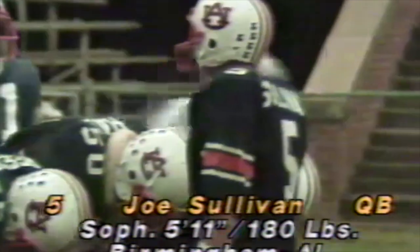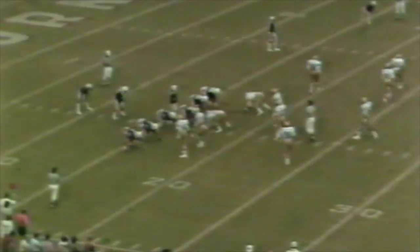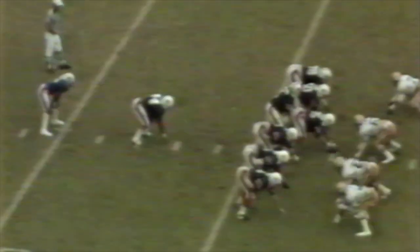Well, it was. It was a sprint-out pass, and they were just covered to the wide side. Auburn, about now, the only chance they've got to complete something is to dump something off underneath, hope that he can break the tackle and run. Joe, plenty of time. Down the middle for Franklin.